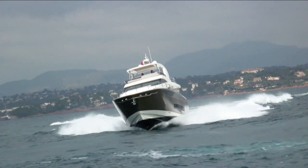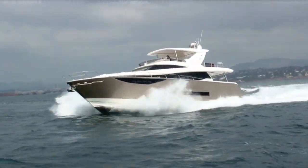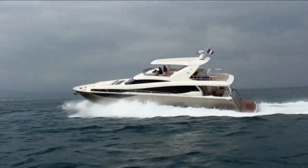So that's the Prestige 750, and really when you have people like Princess, Azimuth, Ferretti, Sunseeker making boats of this size, Prestige had to do something a bit different to tempt people away, and that's exactly what they've done. That master cabin on the main deck is going to be a boat show star. They've sold hull numbers 2 and 3 already, and personally I don't think they're going to be able to build enough of these.